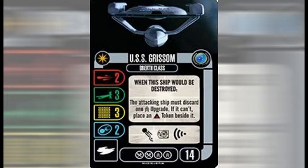The ship's cost is 14 SP, which is a whopping 6-point discount over the previous named Oberth class ship, the Pegasus. Its ability reads, when this ship would be destroyed, the attacking ship must discard 1 crew upgrade. If it can't, place an auxiliary power token beside it.